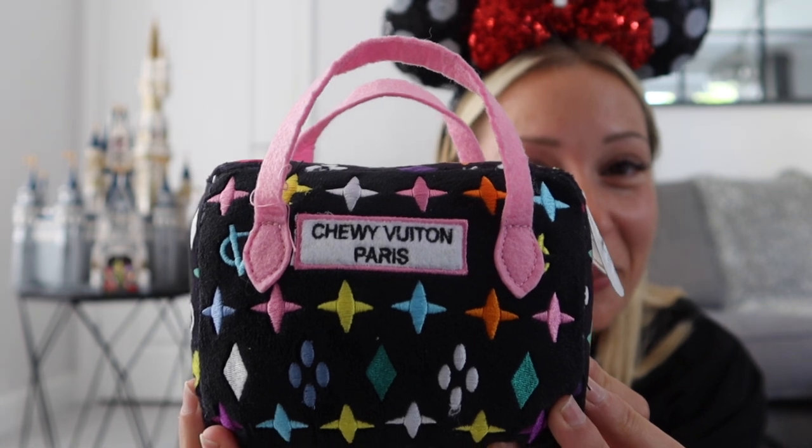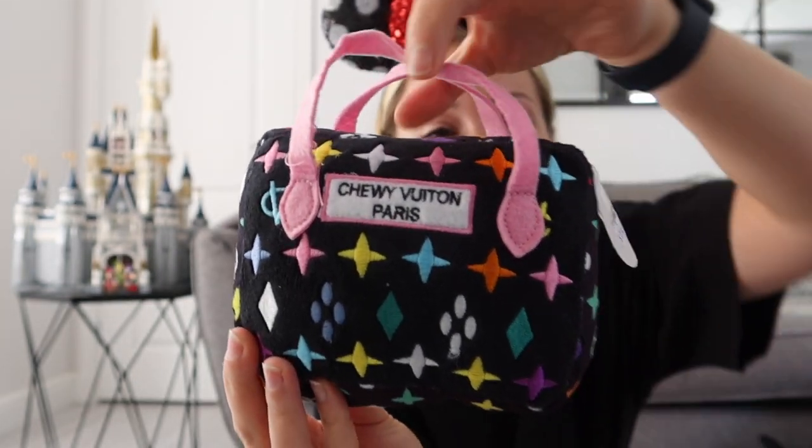Anyway, also from the same little hut that we got our fridge magnet from, there was a toy there and it absolutely tickled me. We didn't buy it, but on our last day we went back and I bought her the Chewy Vuitton. The Chewy Vuitton Paris. How funny is that? It's just a little bag. That is just hilarious. That's the best thing ever. It was a bit pricey, $19.99. $20 for that little thing. It's a bit small for you, isn't it? But yeah, we got her the Chewy Vuitton. I couldn't resist.